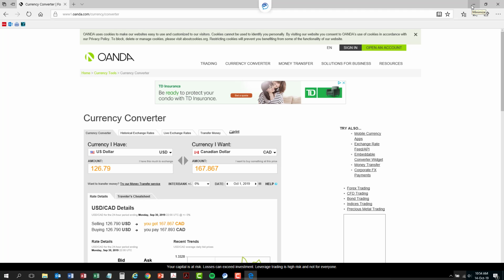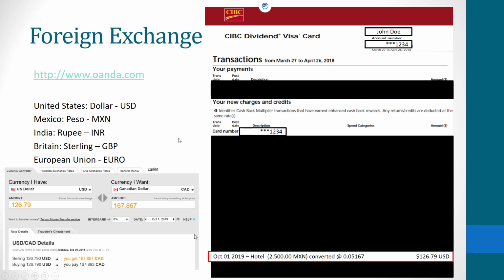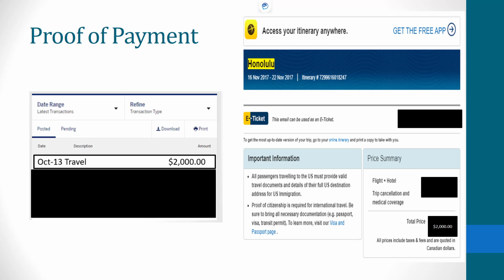Be sure to print this page and submit along with your package. There are instances where a quote may be communicated to the individual first, such as a hotel or service. This quote is not enough as proof of payment. If the item or service was purchased through a credit card, you may use the credit card statement as proof of payment.